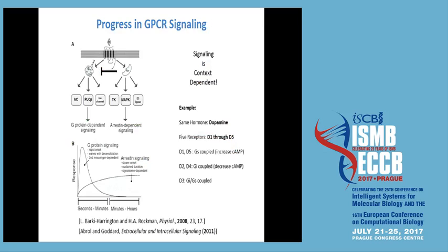In the past about 20 years, there has been amazing progress in understanding the role of GPCRs in cellular signaling. Many of the pathways inside the cell were independently characterized, but now they have been linked to very specific GPCRs, which can activate different pathways depending on which ligand binds to them. One of the interesting things about GPCRs is that the signaling is very context dependent. For example, the same hormone can appear at the outside of the cell, but depending on which receptor is present, it can actually activate totally opposite pathways.